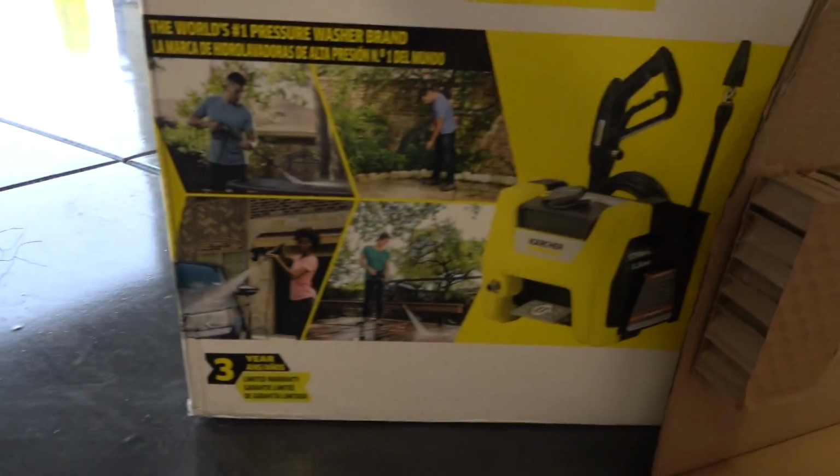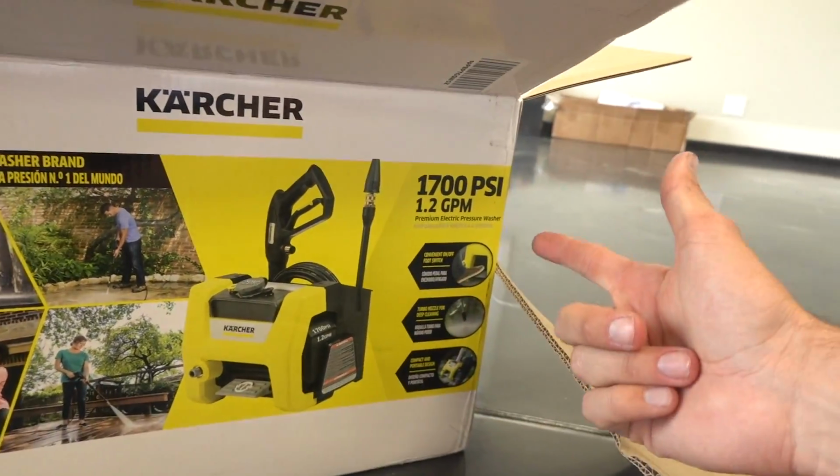Last but certainly not least is something that every garage needs, and that is a pressure washer. Now, I did my research on the best budget pressure washer out there. You can end up spending over $1,000 on a pressure washer. Not something I really wanted to do. I'm just washing cars. I don't intend to clean concrete and stuff, but this was the best one I could find. It's actually very compact, 1700 PSI.